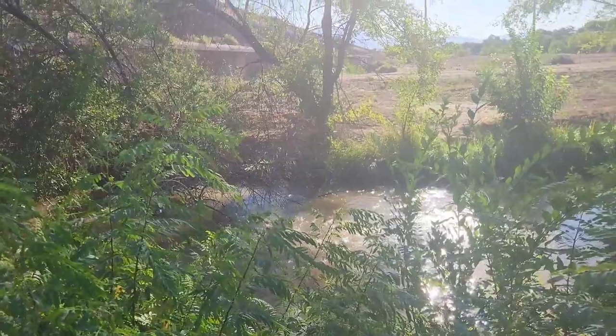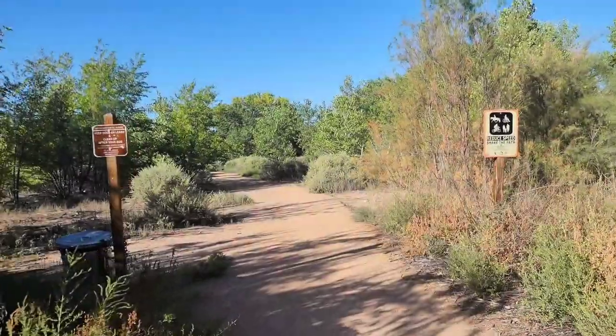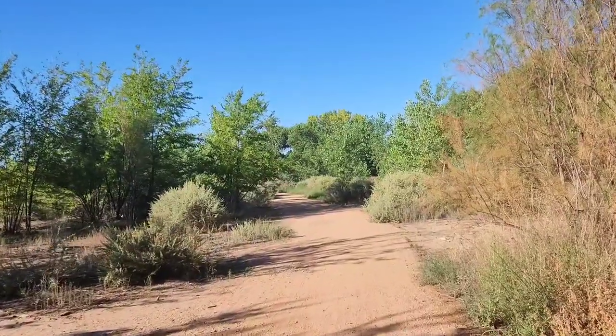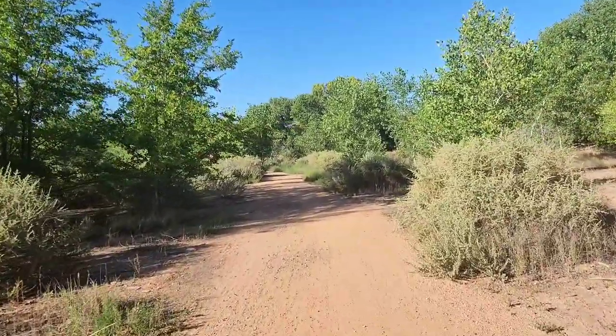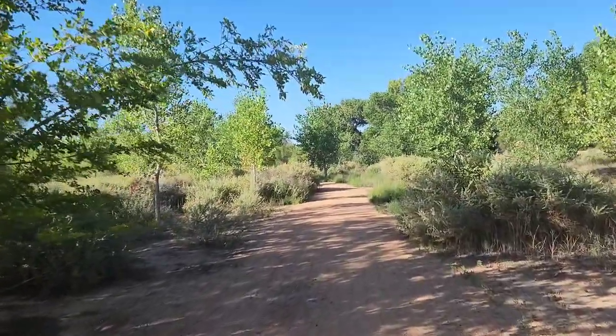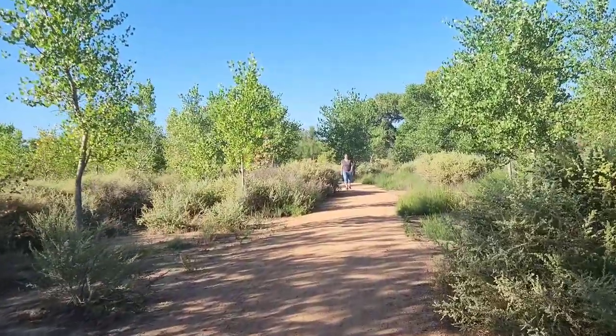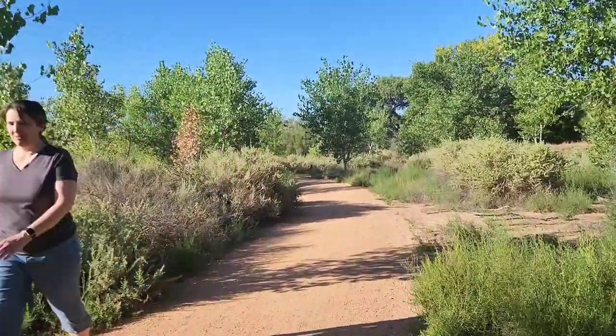Got a nice little flow there. Sure is a lot of people out walking and biking today. It's wonderful. Love it. I love going on new trails, completely different sites. Of course, you know you're in the Bosque, but you don't know where the trails lead. So it's kind of exciting. Love it.